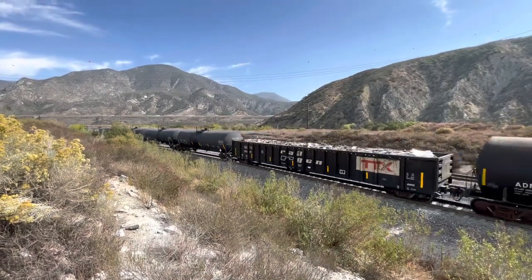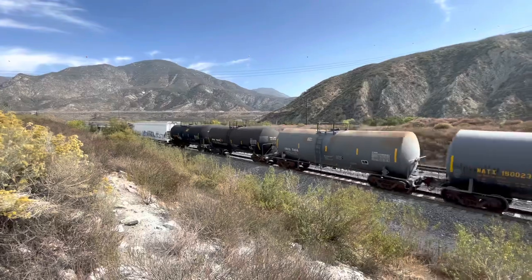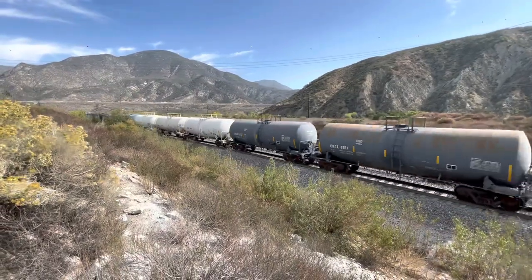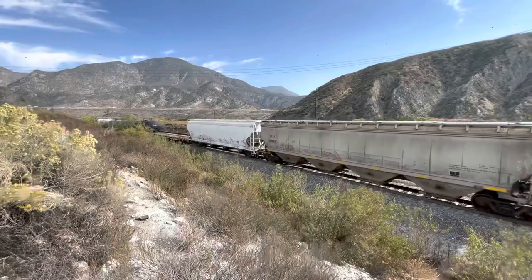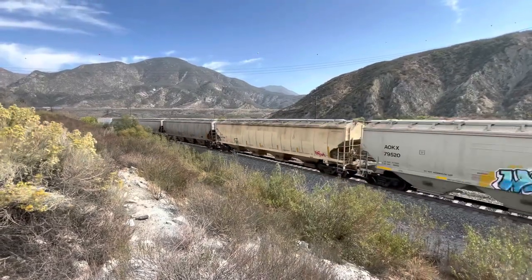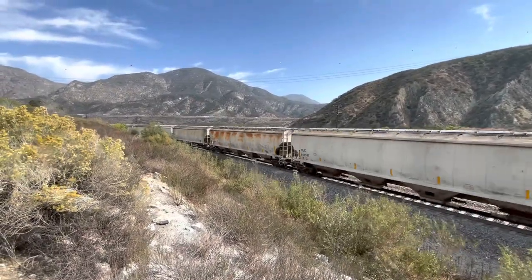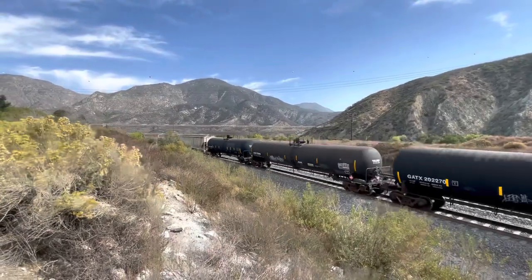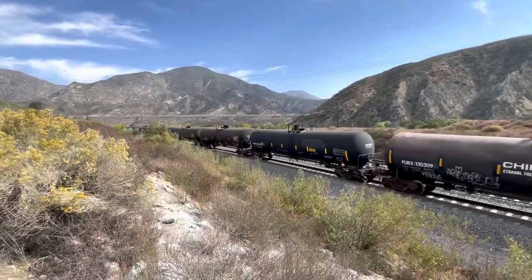Scrap metal here. These tank cars aren't marked hazardous, so I'm assuming they're corn syrup or something. Got a nice tabletop there. Some huge covered hoppers. One 987. Ethanol.